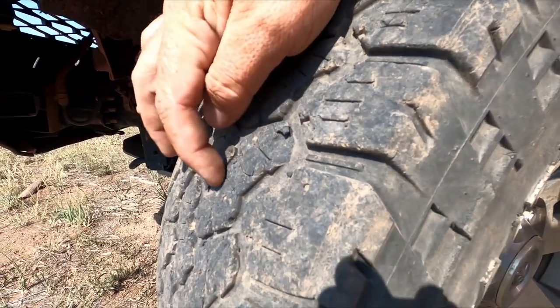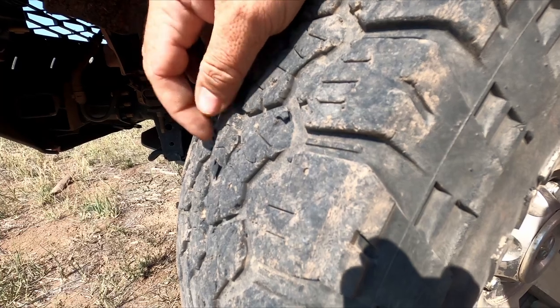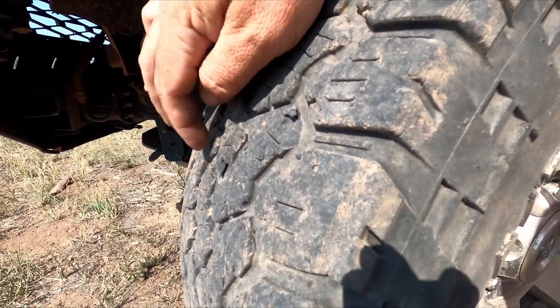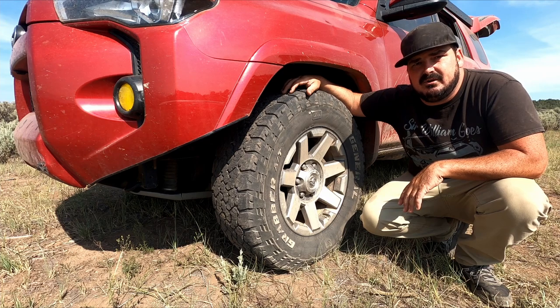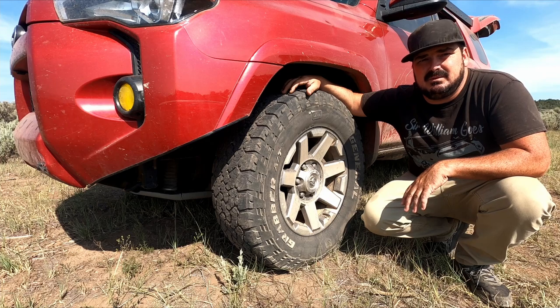And the reason that that happens is as the tire wears down, the lugs just can't bend anymore. So what they do is they end up breaking off. And this typically happens as you get more and more miles on a tire. Since I go off-road so much, I'm often running these tires well below the recommended 32 PSI at somewhere around 20 and sometimes even 15 PSI.